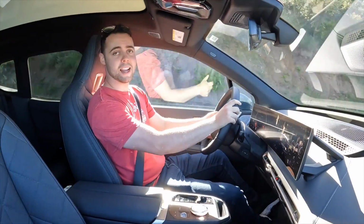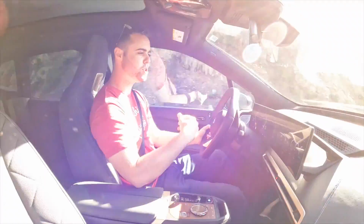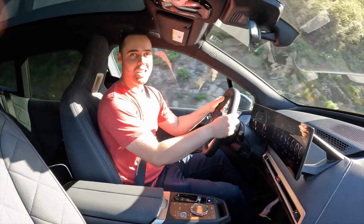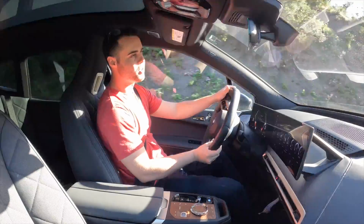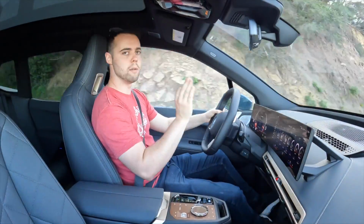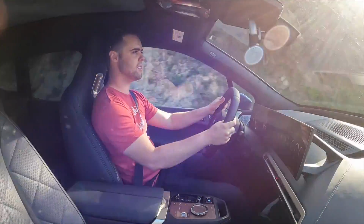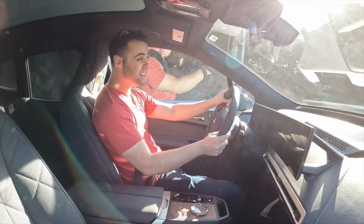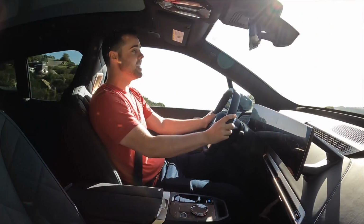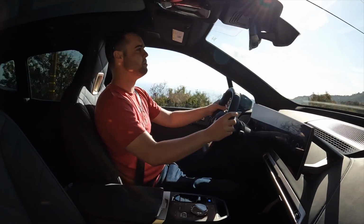Where this car really shines is the technology and comfort. From the 4D sound system to this insane hyper screen of sorts, it really is awesome in here. The seats are so comfortable, and the air suspension soaks up bumps so unbelievably well. A lot of times in electric cars, they don't quite get the suspension right, and they're a little bit bouncy on the road. This feels like the ultimate luxury car. It rides so nicely. I'm even in sport mode right now, and it's just cruising over bumps like I'm riding on a cloud.